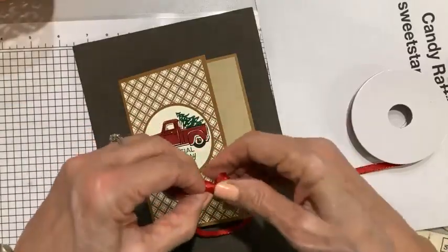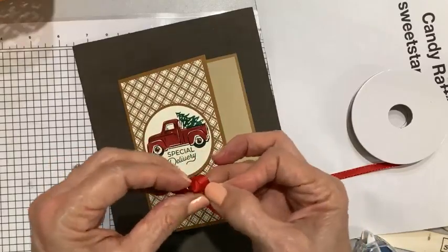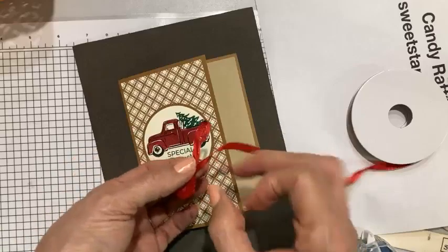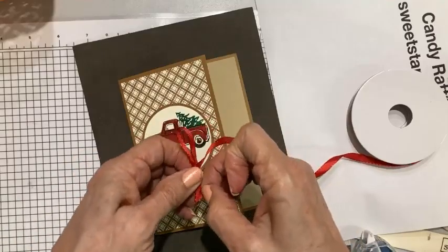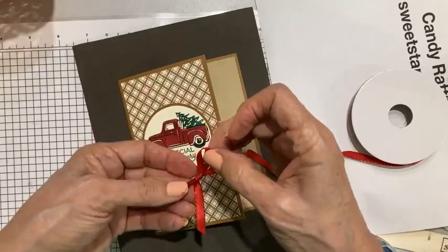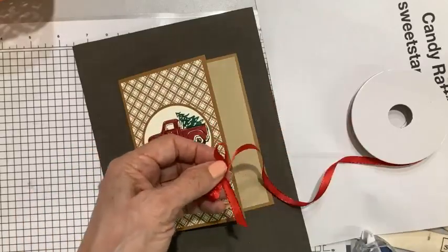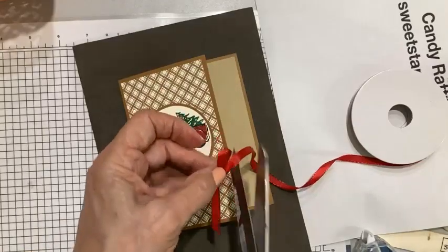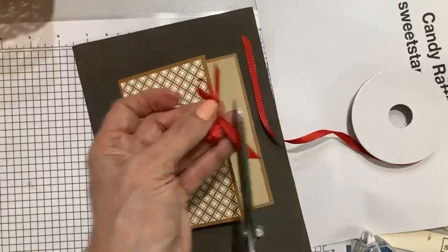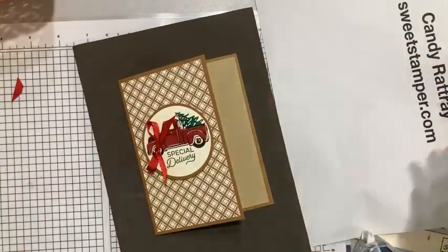So what I'm going to do is just make a little bow, like so. I just want to have a little one, just a little bit of ribbon. You remember what I said about ribbon? It really just adds a little bit of softness. You could also do this with a burlap ribbon or a twine, but I thought this little pop of red would be just the perfect ticket.